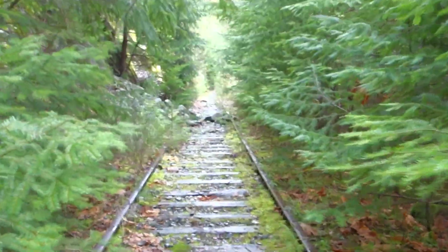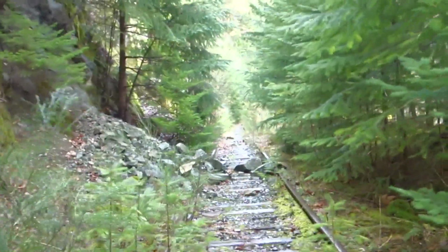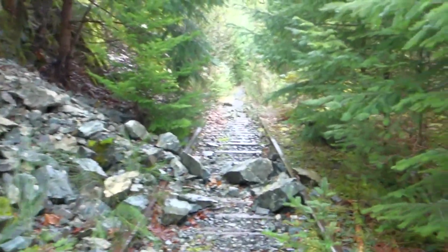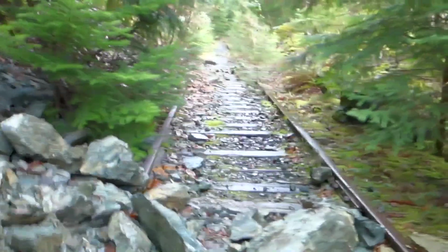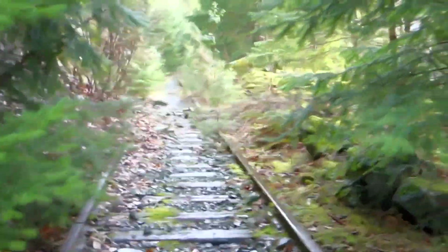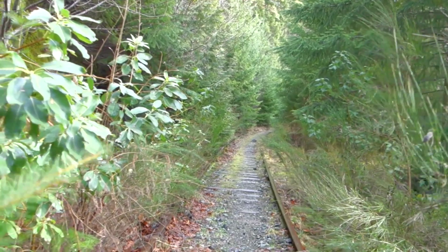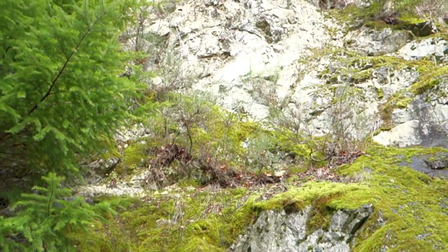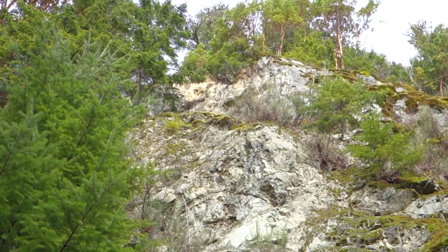Here's an area where there's continual rock fall, and again a bit more since the last time I was here. You can see through there, covered by moss, but more rocks that have come down over the years, been moved out of the way. But where does the rock come from? Well, it comes from up there and beyond.